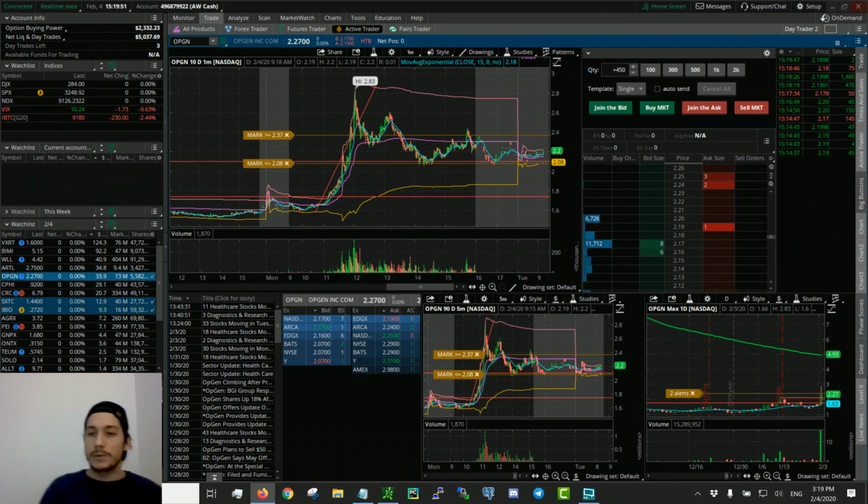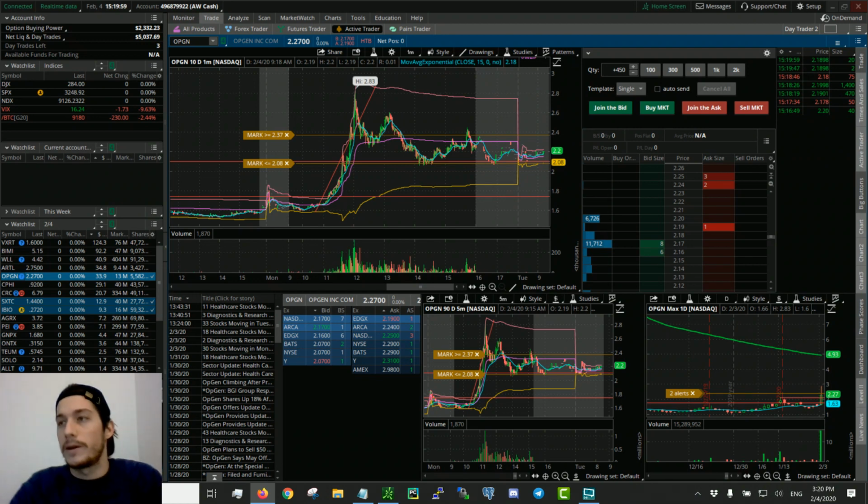I think there's a really good chance it might just hold this area and then maybe pull up to 3, hopefully break past the former high at 2.8 and then maybe continue running from there. I don't know if I'm going to be watching this one out of the gate though. It's more of a macro coronavirus play. They do have some warrants, but they're at 65, so I think they might be somewhat irrelevant for this one.